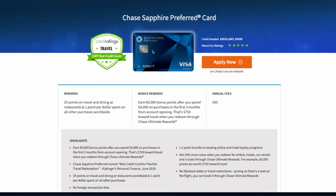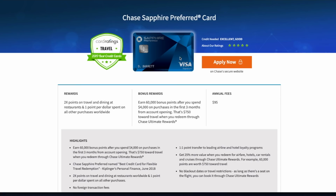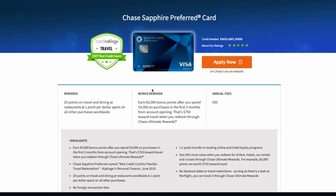But this Chase Sapphire Preferred has been our go-to card. This has been the main one that we've been using that has been generating most of the points for us that we've been traveling with. And it's a fantastic card. It's a really, really good card. It wins all kinds of awards. And it's just really great, all the perks that it has and everything else like that. And with the Chase Sapphire Preferred, we get 1 point for every dollar that we spend. And so that's pretty good, and that helps us earn a good amount of points.